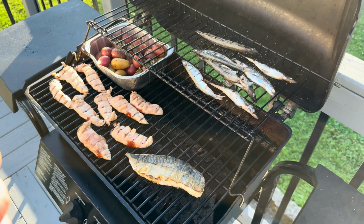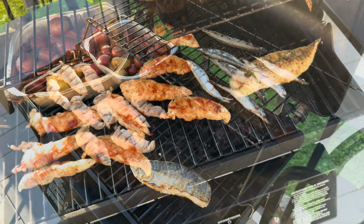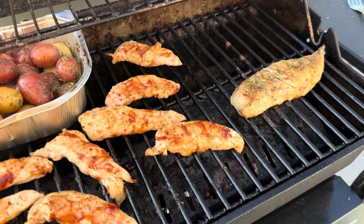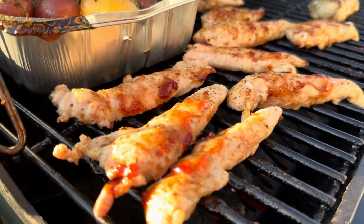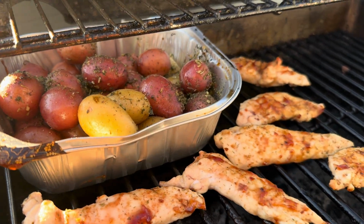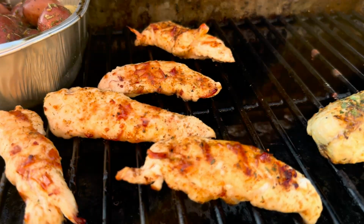So you're going to see now I have the mackerel flipped over just for a minute or so with the cover closed just to get a little crust on it. Cranked up the heat on that side, and here it's flipped back over along with everything else. And honestly, it's some of the best mackerel I've ever had.